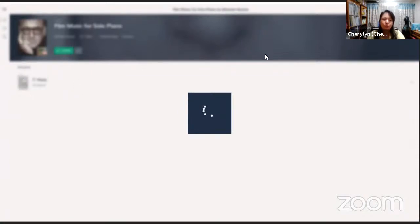Let's wait for it to load. I am going to zoom in. It's very small, but it's still preparing the music. So make sure you have good Wi-Fi if you want to use this app. I believe this will function faster on mobile devices, like on an iPad. It's just a bit slow for a desktop app.